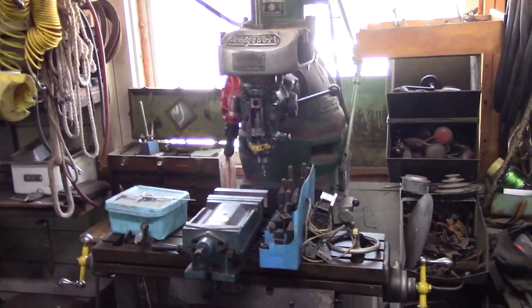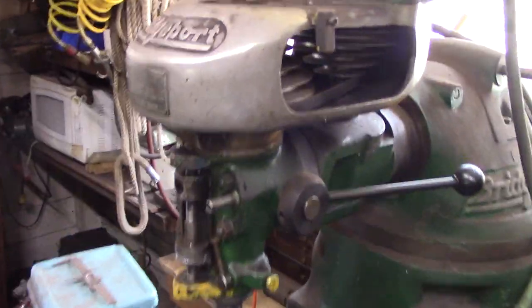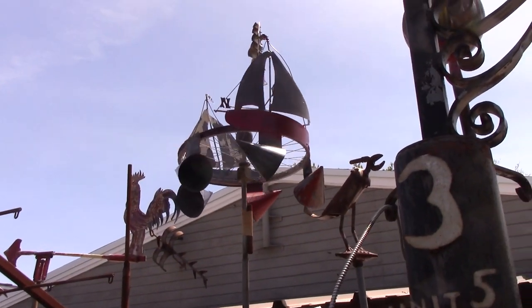You got a Bridgeport. Yeah, that milling machine, it's missing a handle on it. I gotta get that bit out. I didn't see that one until it started spinning.